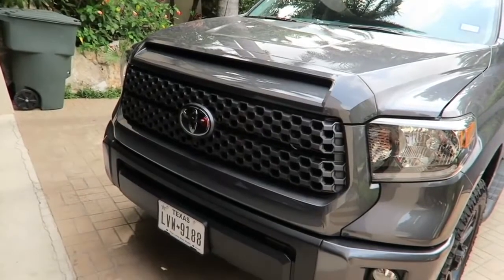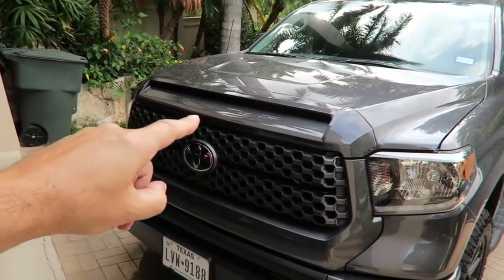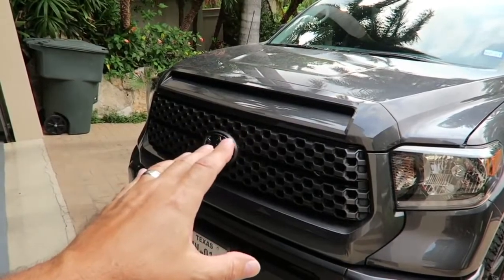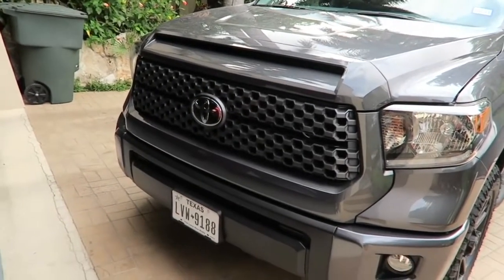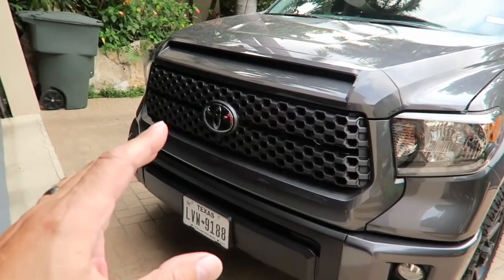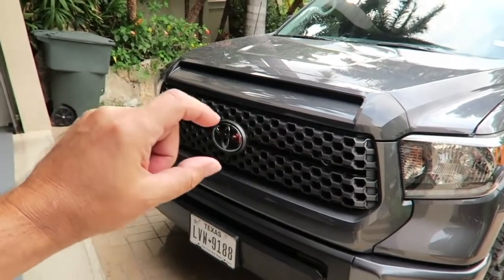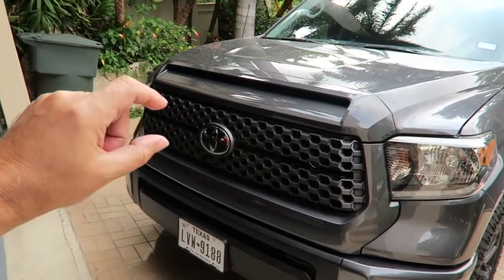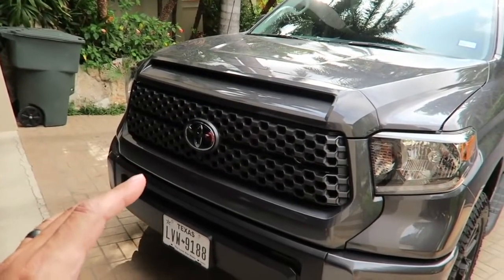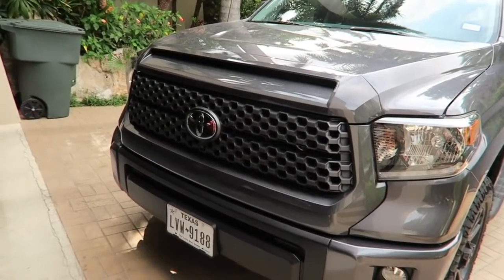So what I did is I ordered a color-matched hood bulge, which you guys can see here, and then the color-matched surround, which does include the honeycomb grille. Now, while I'm speaking about that, a lot of people, at least on the pre-TSS sensor models, have gone with the TRD Pro grill, or the TRD grill rather, with the Toyota lettering spelled out in the front. Now, I think on the Tundra anyway, that's getting a little bit long in the tooth, if you will.